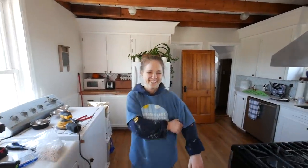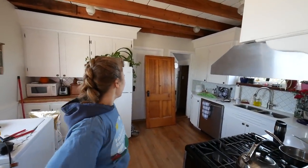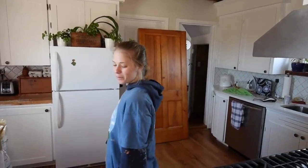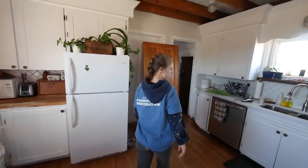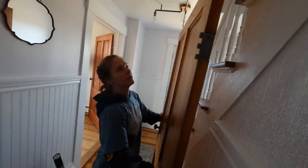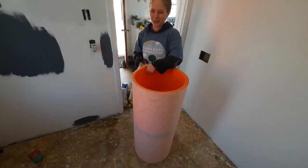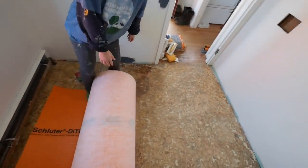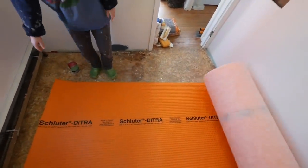That's a good spot for you. Literally. I can get around. Right in between the main traffic area. Well, where am I supposed to put it? We have things everywhere. Schluter's the brand name. It is a waterproofing membrane that allows flexibility between the wood floors and the tile.